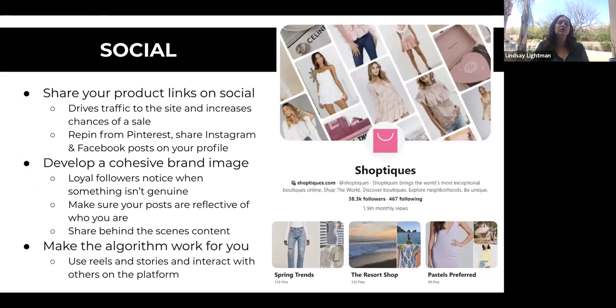So obviously social is a huge part of marketing nowadays. The biggest channels are Facebook and Instagram, Pinterest, and quickly growing TikTok. Based on your customer and your audience, they'll be in different places at different times. What I will say about social is you have to know what works best for your customer. You have to know where your audience is and where you're going to get the biggest return for the investment of your time and your money. So you definitely need to have a presence in all of the social channels. Like Shoptiques, we have a presence in everything.